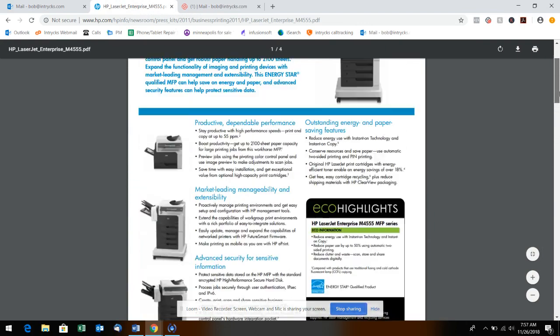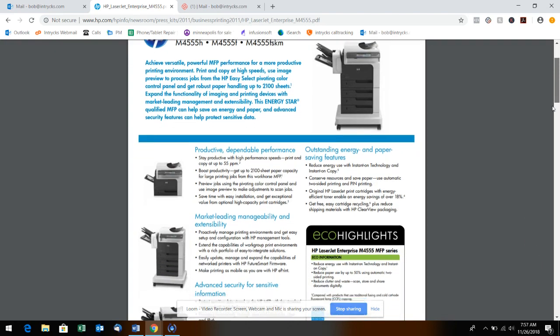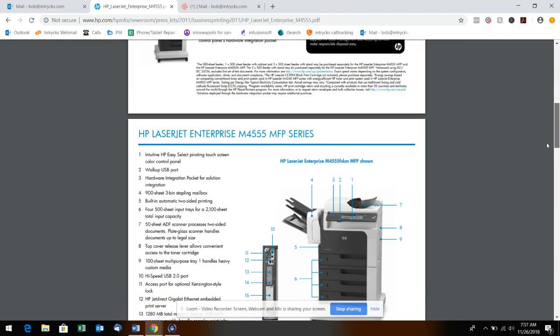The M4555, which is made by HP, doesn't have a lot of finishing options. It's just got this simple stacker stapler output. It does not do 11 by 17. Now, that could be a deal killer for you, or when you think about it, it could be a huge cost savings, and you'll see why here in a second.